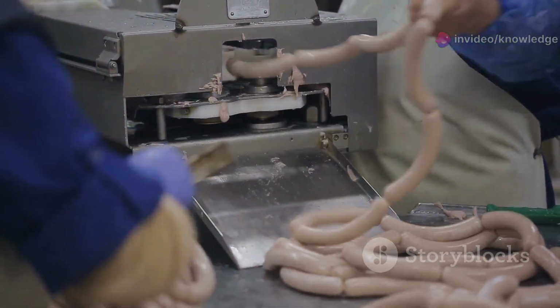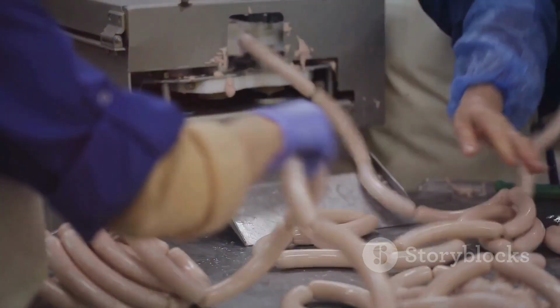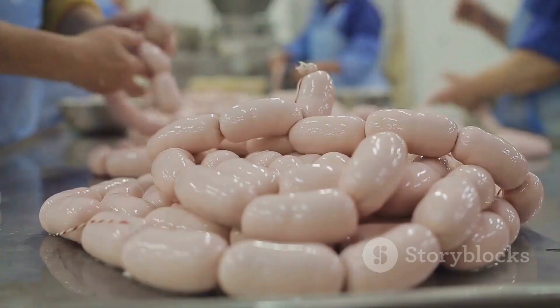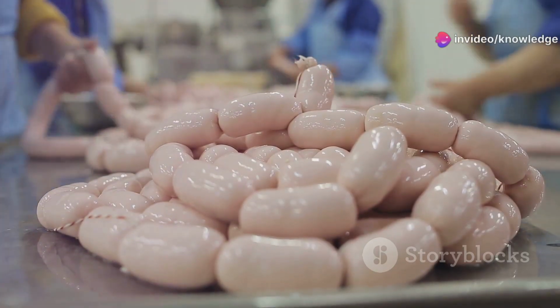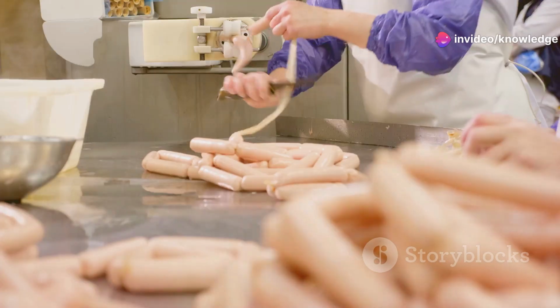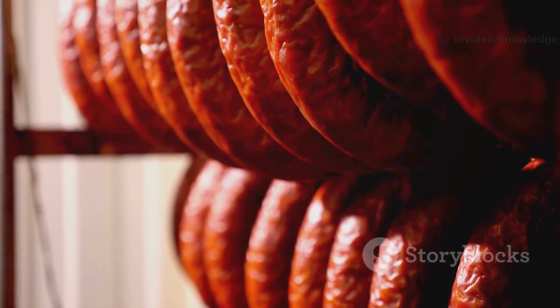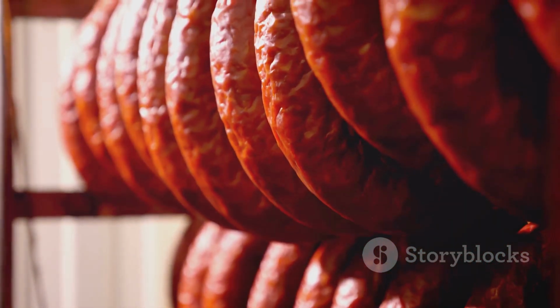Now, the endless sausage rope becomes individual links. Linking machines twist and pinch the rope at precise intervals, forming perfect chains. Thousands of links are made every minute, each identical in size and weight. Uniformity ensures even cooking and consistent quality. Some sausages are cut apart by spinning blades, others stay in long chains for smoking.